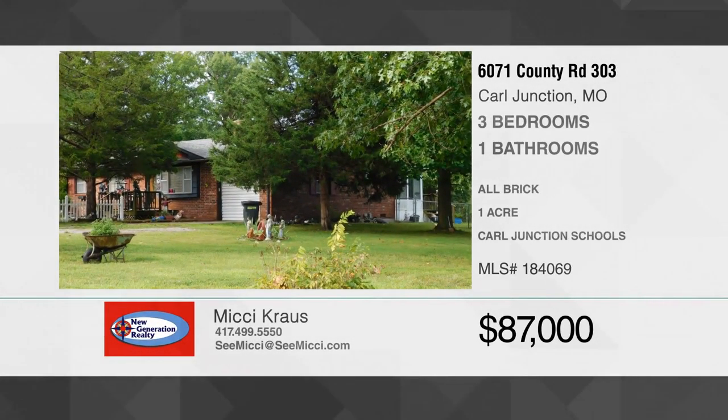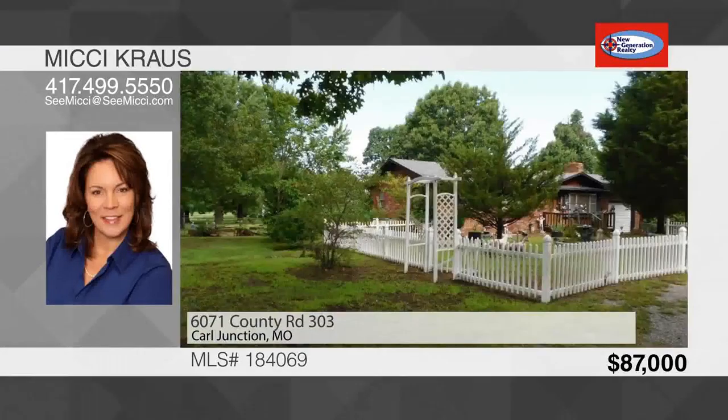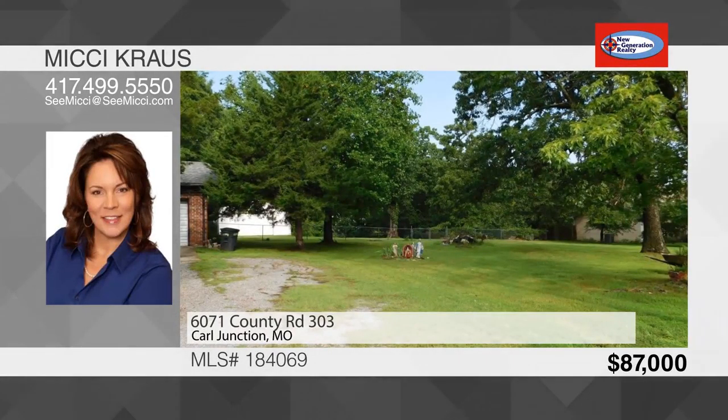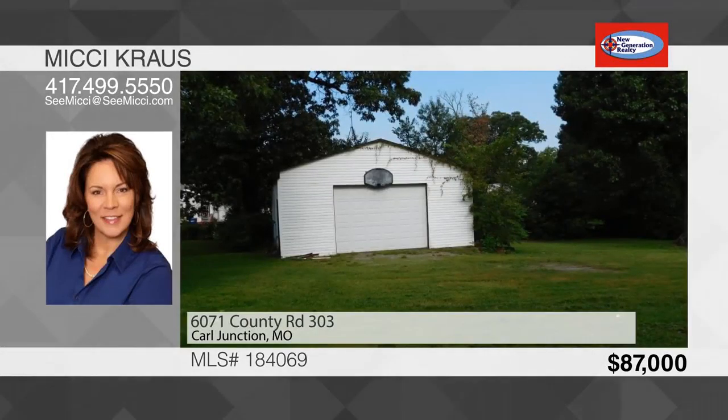Take a tour of this fantastic three-bedroom, one-bath brick home situated on under an acre in the Carl Junction School District. Features include a living room with wood-burning stove, open eat-in kitchen with breakfast bar. Each bedroom offers nice closets and windows allow plenty of natural light.